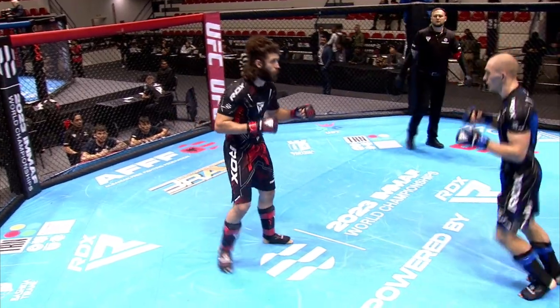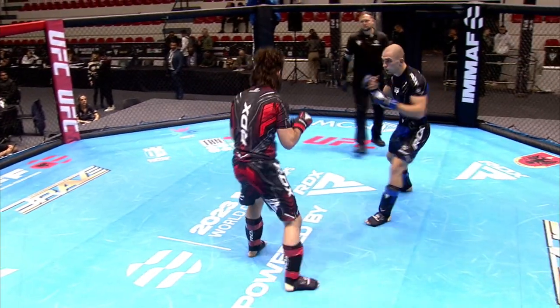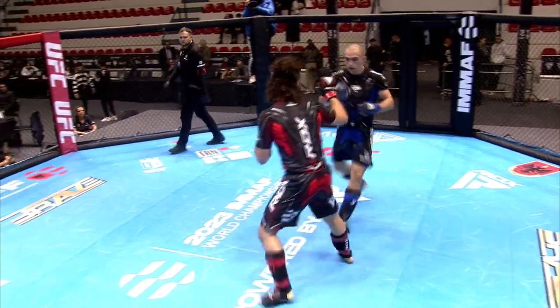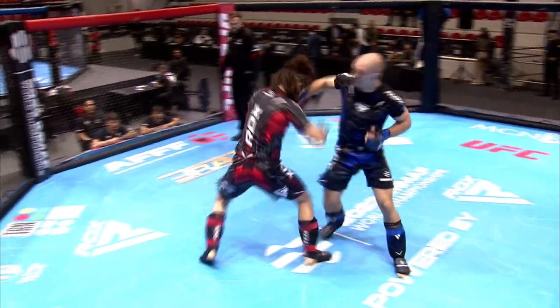Third and final round here. Wolski in the blue, Christensen in the red. So far, Christensen on the unofficial scorecards for me is two rounds up. Could definitely come down to this last round.